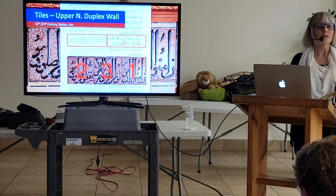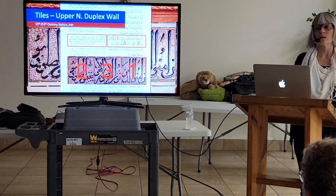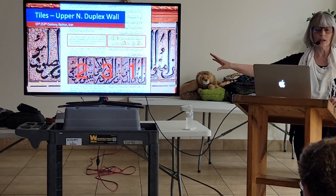I find it a little, yes. And there's a Quranic verse; you're not going to see that translated into Farsi, at least not in an artistic representation. So these are from Kashan, Iran.